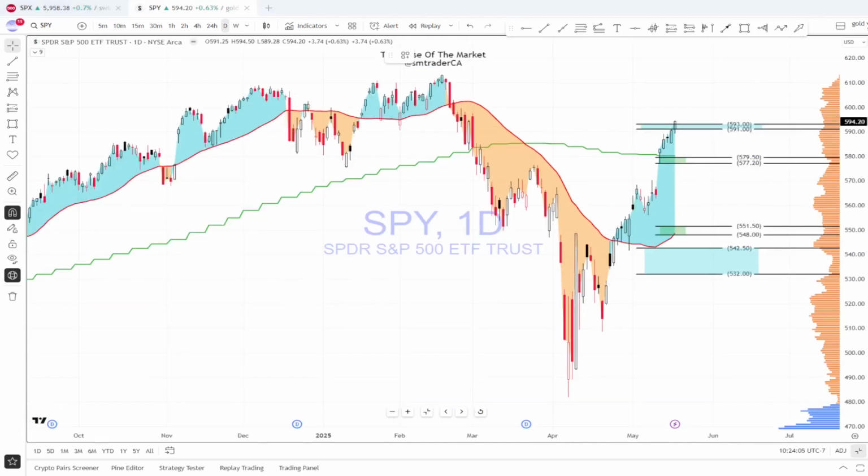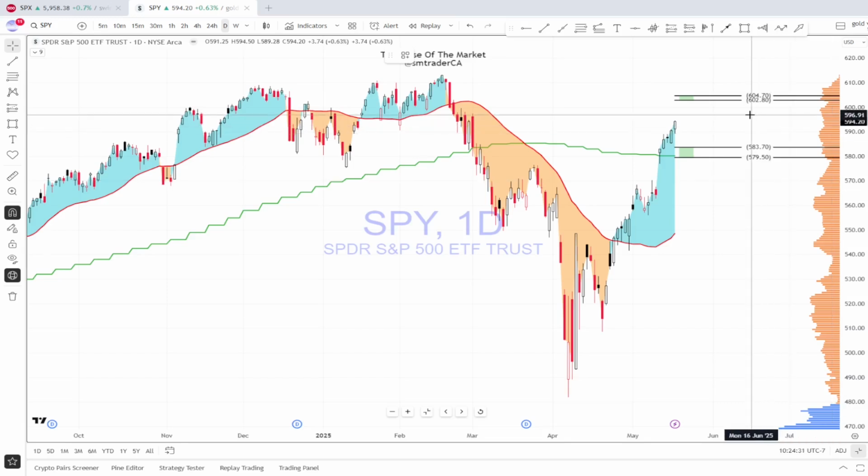And here, looking at the SPY, we see the SPY also closed above the May upper range and took out the weekly range. So here's what the market is pricing in for the coming week. It's pricing in 604.70 and 602.80 for the upper range, and the lower range 583.70 and 579.50. So it's not even pricing in to come down and fill this gap here.